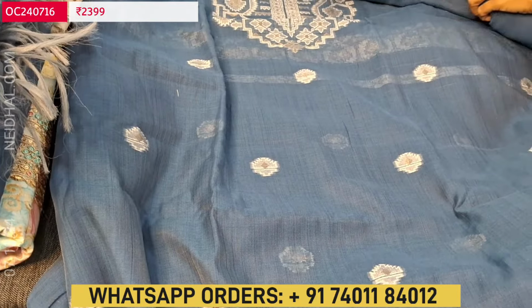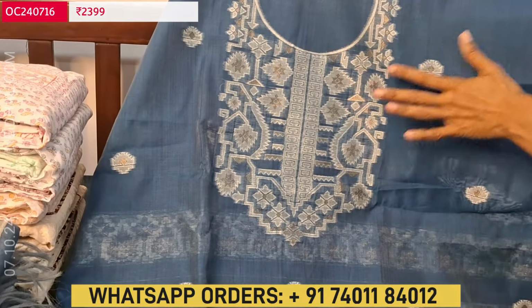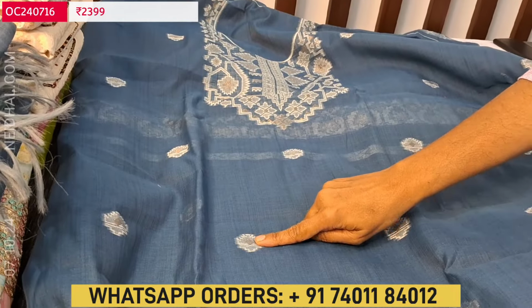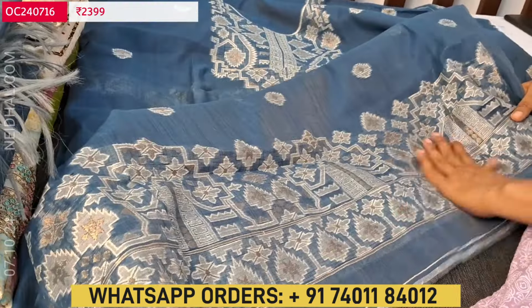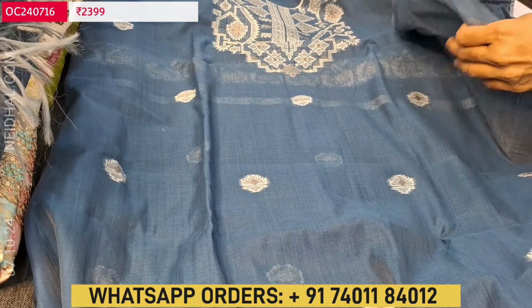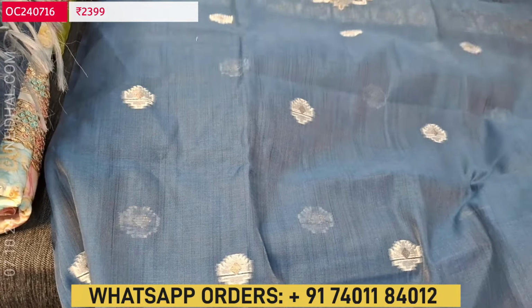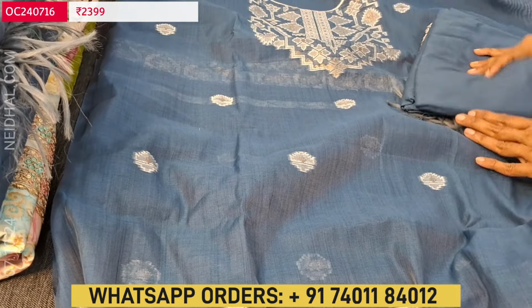So this is the first design where we have jamdani woven, a different kind of weaving design for the yoke and small thread and zari woven buttas in the front side and a very rich diamond border. We also have borders provided for the sleeves. The fabric is very thin, lightweight. Lining is needed, looks very elegant.